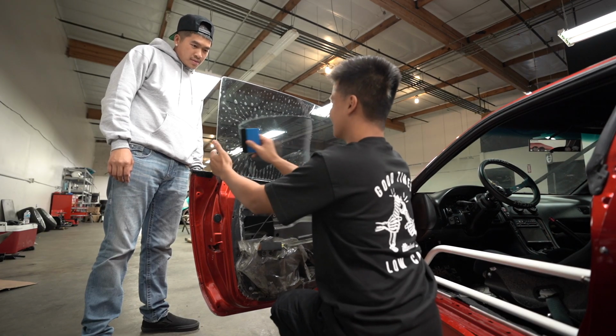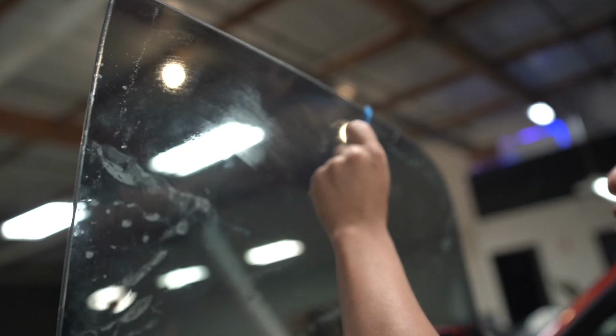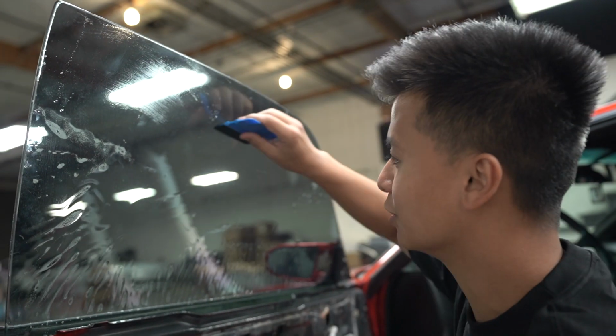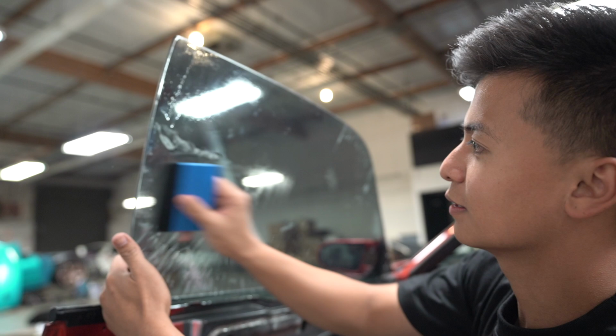Whoa. I didn't expect it to be that easy. Dude, it's like wrapping. This is cool. Look at that. So it's like a wrap. When you push it, it activates the adhesive when it touches, right? Yeah. And the water in the middle is what lubricates it and lets you slide it around. Sick.